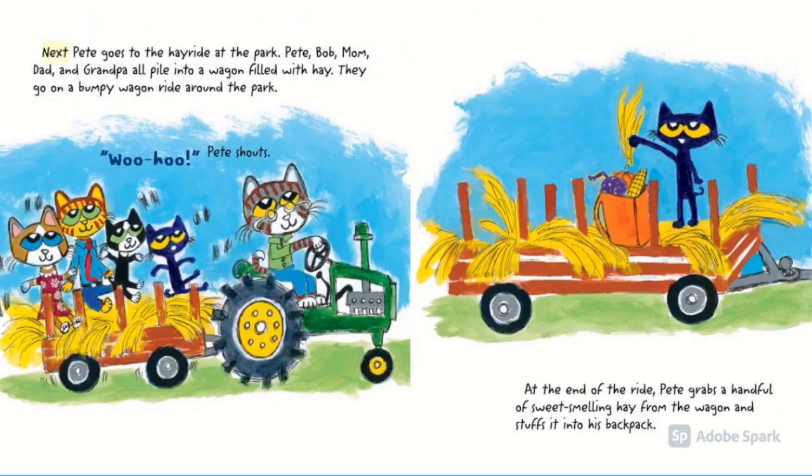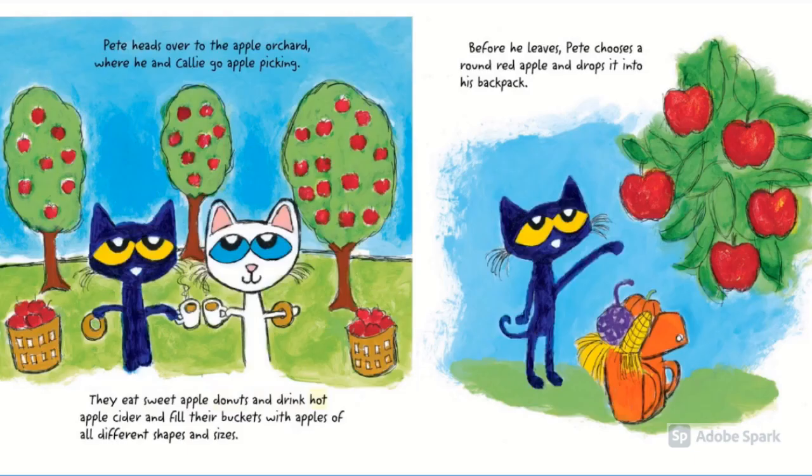Next, Pete goes to the hayride at the park. Pete, Bob, Mom, Dad, and Grandpa all pile into the wagon filled with hay. They go on a bumpy wagon ride around the park. "Woo-hoo!" Pete shouts. At the end of the ride, Pete grabs a handful of sweet-smelling hay from the wagon and stuffs it into his backpack.